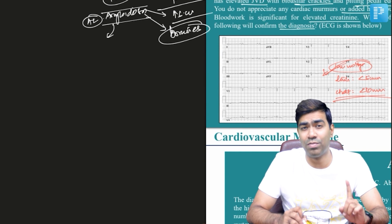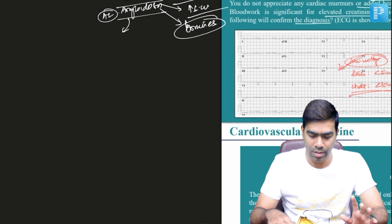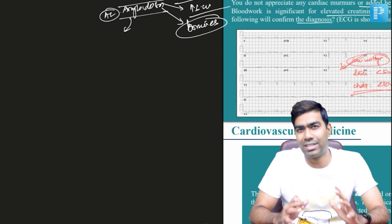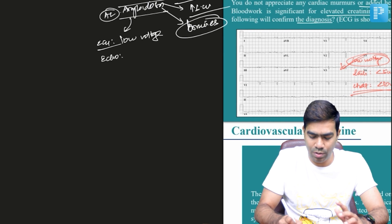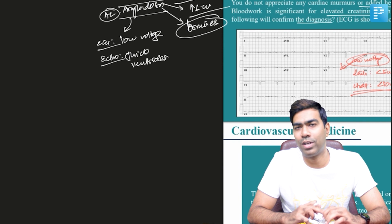Remember, amyloid heart is very, very important for exams. It is one of the important causes of restrictive cardiomyopathy. And what will be the characteristic examiner's description of amyloidosis in the exam? In the ECG, you will see extreme low voltage complexes, but in the echocardiogram, you will be seeing thick ventricles. This is a kind of paradox. You see thick ventricles in echo, but in ECG, you will see low voltage complexes.